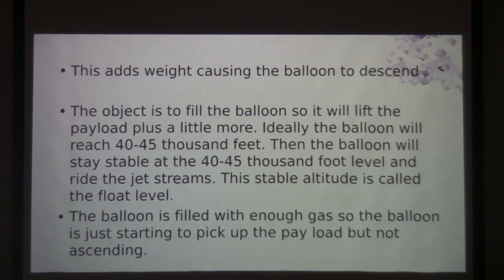Glenn, how do you get it to stop at 40,000 feet? Well, like I said, you get it to where it'll pick up the weight of your payload, and it's not going to go up or down. It's just sitting on the table, just barely picking the weight up. And then you add 8 more grams of weight and let it pick that up on top of your payload, and that'll get you up there where you want to be.